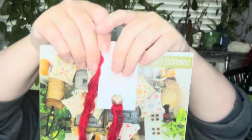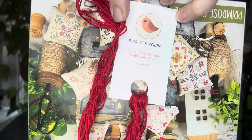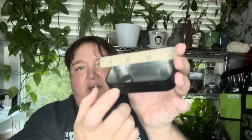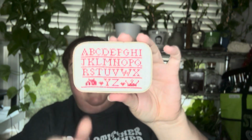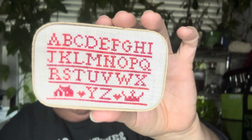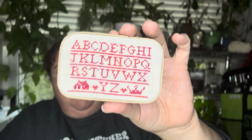Pirate Robin Watermelon. I need something to block. Let's see if this will work. Sorry, I didn't grab a whiteboard. Which is a beautiful red. And I just finished it on one of these little metal tins and put the twill tape around it. In hindsight, I would have used more of a brown fabric or tea-dyed that or something. But it's fine, it's worked.